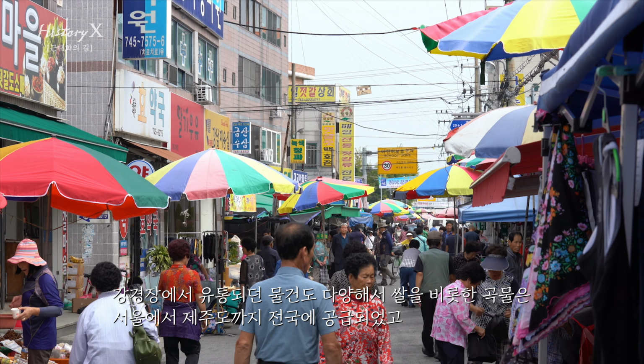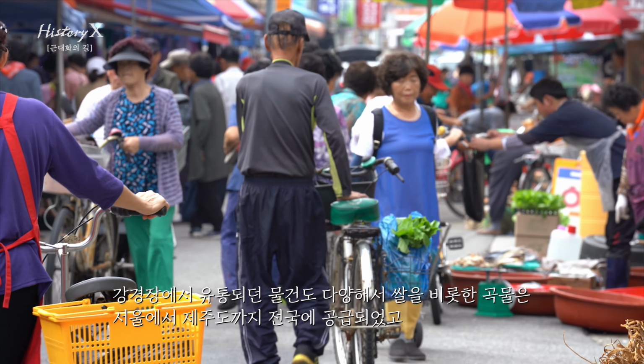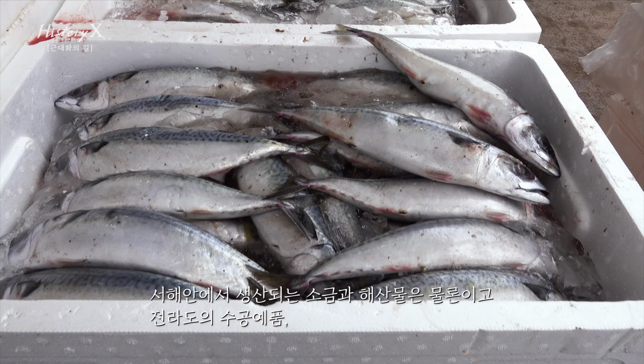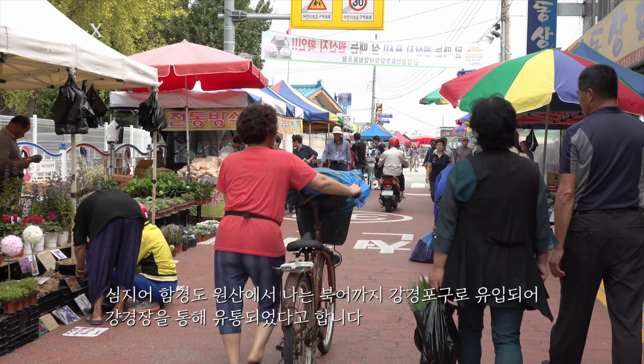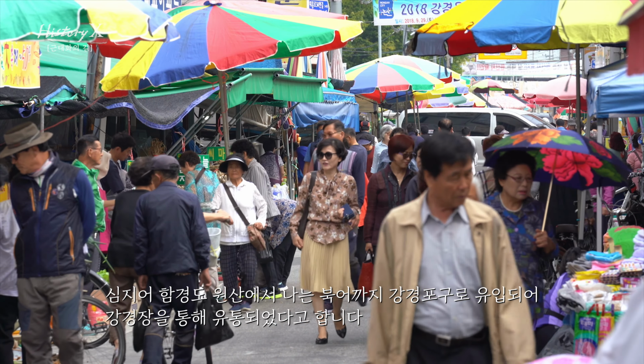Products at Ganggyeong Market were varied. Rice and grain were supplied to all parts of the country from Seoul to Jeju Island. Salt and seafood from the west coast, the handicrafts of Jeollado, and even dried pollock from Wonsan, Hamgyeongdo, came into Ganggyeong Port and were sold in Ganggyeong Market.